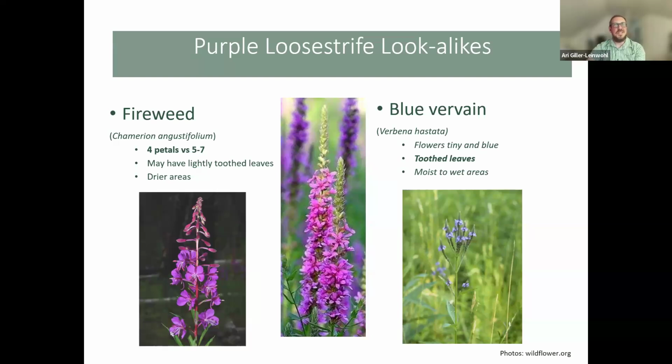I'm curious if folks have seen fireweed in the Adirondacks or in New York State. I do find the flowers to be a similar color signature, but quite a different shape. Another early colonizer that I'm more familiar with in the Western US. Is there fireweed in New York? If anyone knows, feel free to throw that in the chat. Blue vervain, different color flower, doesn't have those clasping leaves, but a nice native riparian plant. So a good example of being sure you know what you're dealing with.